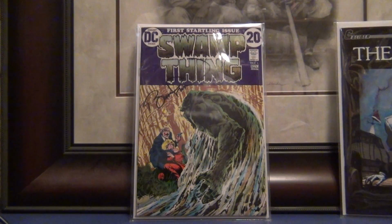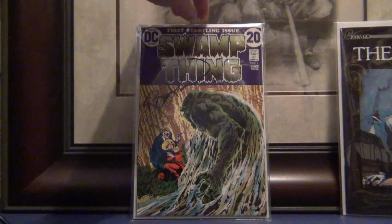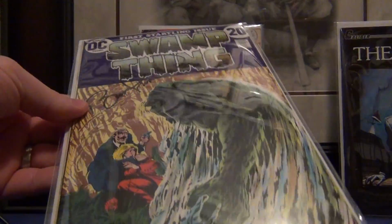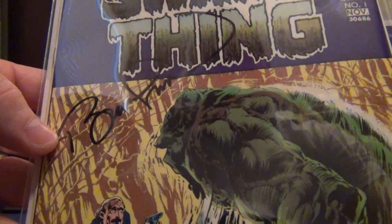He also sent his beautiful copy of Swamp Thing number 1. And I mean, this is just gorgeous, and it arrived awesome. Mr. Wrightson signed it right there.